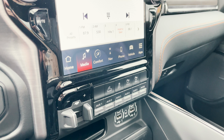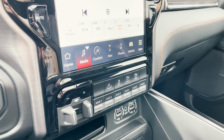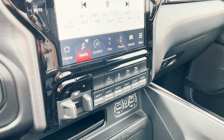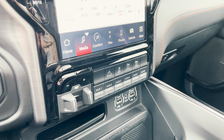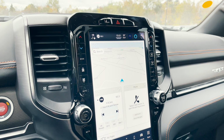Moving above that, you do have a bunch more buttons, so you've got 6 auxiliary port buttons, or switches if you want to call it, if you want to attach any external stuff or anything to the truck. Above that, you do have your front and rear parking sensor buttons to turn them on and off. You got your traction control, hill descent control, and then of course you have the upgraded trailer brake control option in this truck. Moving on to the massive 12-inch screen that the Ram trucks are known for.